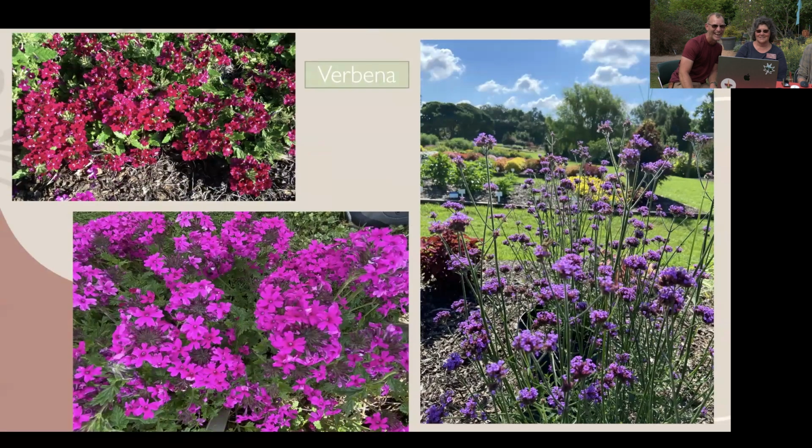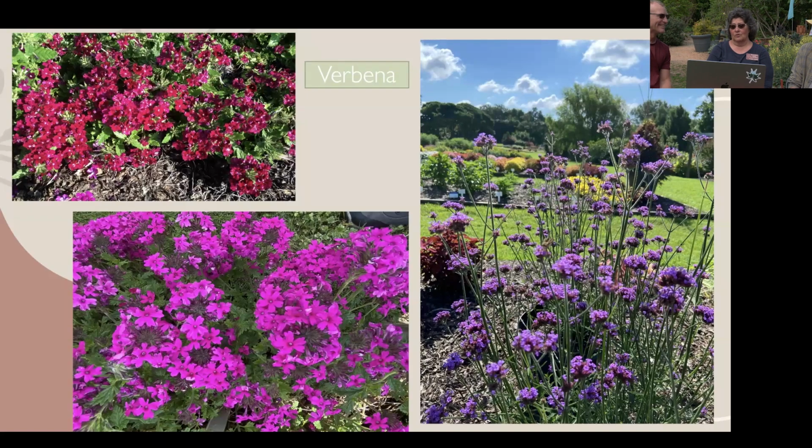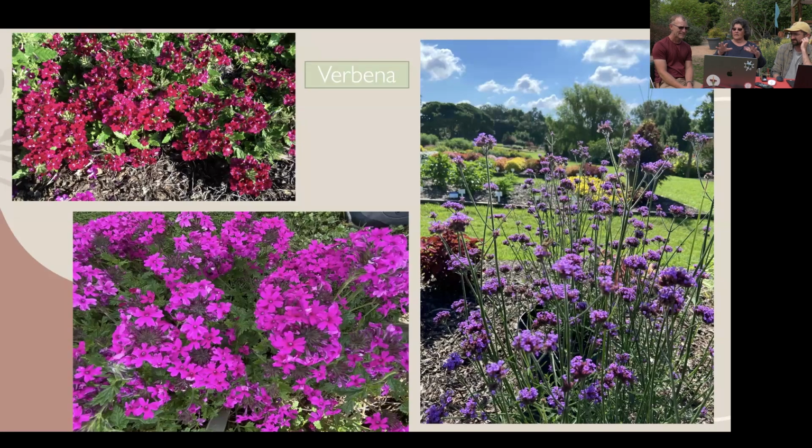Okay, so on the right hand side is the plant that Tim's talking about, and that one is a variety called Vanity. Vanity was an All-America Selection winner, and it is just phenomenal. That was the compact one, right? I was going to say, bonariensis used to be just huge and tall, but I liked them because they were open and airy.